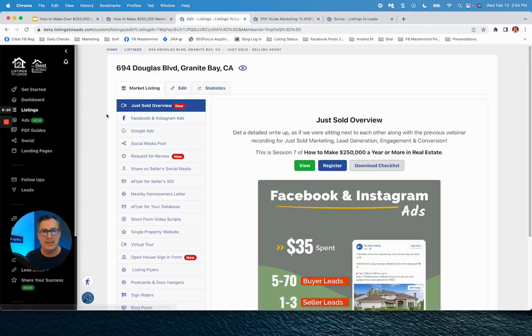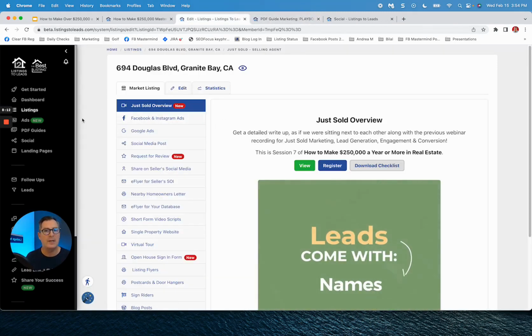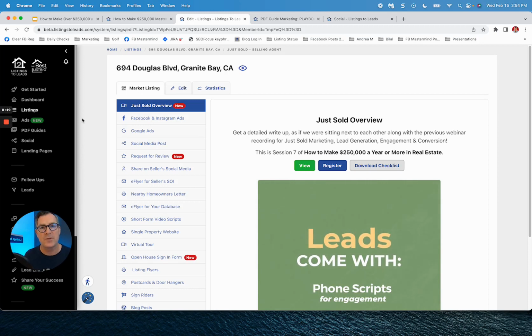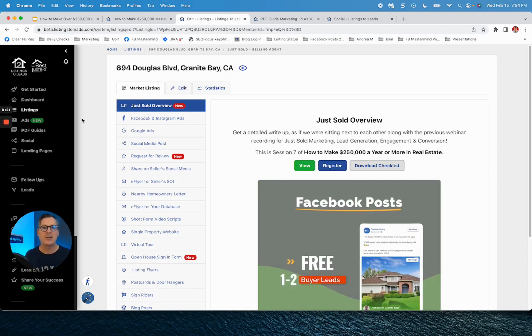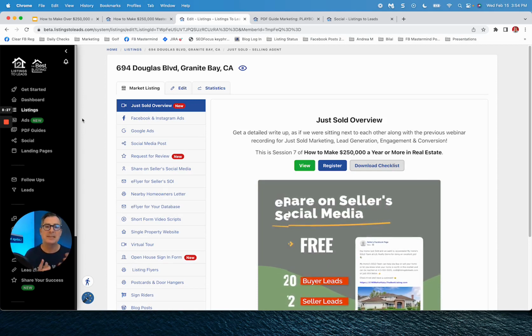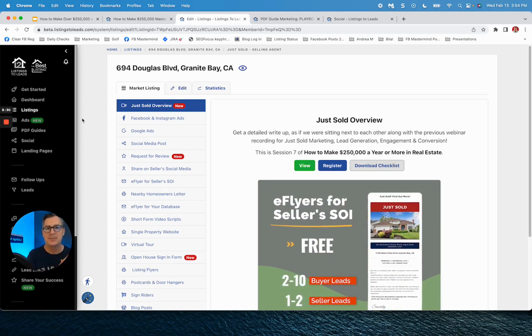If you've got any pending or just sold listings, it really is one of the best ways to generate seller leads, both the pending and the just sold. So don't forget to do your under contracts, your under deposit, active contingent, all of those pending statuses. They are absolutely fabulous because they almost work as a setup for the just sold.